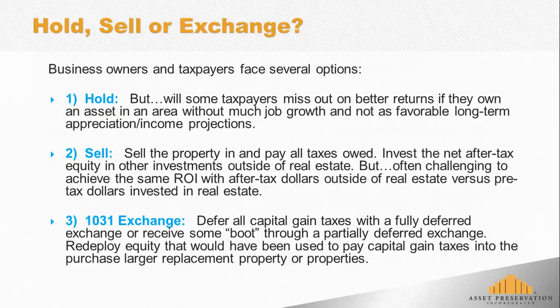So this would be a situation where they defer all of the taxes in a fully deferred exchange, or some investors do opt for what's called a partially deferred exchange. And in this scenario, they receive some boot. So they maybe receive some cash from the sale. Maybe they reduce their mortgage liabilities because they want less leverage.